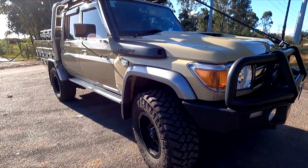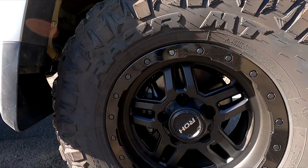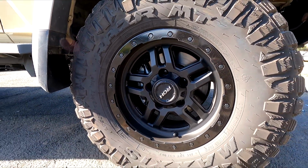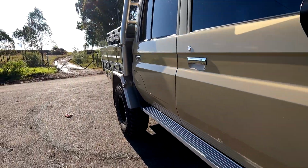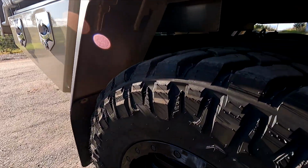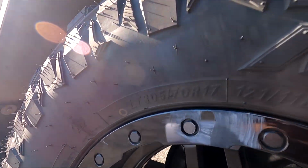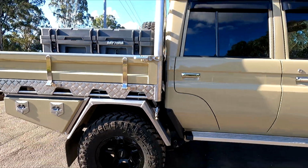So onto wheels and tyres. Nothing new here. I've got the ROH Hammers in the 17x9, negative 12s on the front and negative 59s on the rear for that offset correction. And they're all wrapped in these Maxxis Razors. The tyre size is 305/70R17, so the equivalent of a 34-inch tyre.